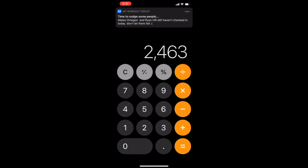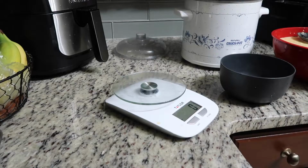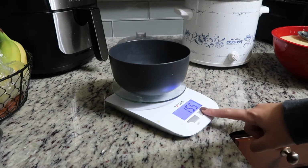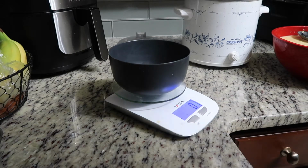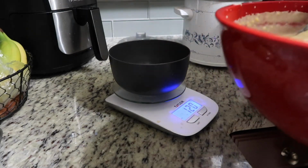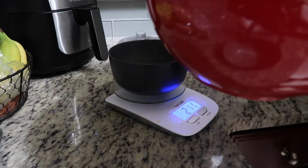So you're gonna take that total gram number, and then you're gonna divide it by the number of serving sizes you want. I chose 6, so that's 410. So I'm going to take my serving size bowl for the night. I'm going to, again, zero it out. That part is very important. But then I am going to take my giant bowl of soup and I'm going to serve myself 410 grams of it. And that's really all there is to it, guys.